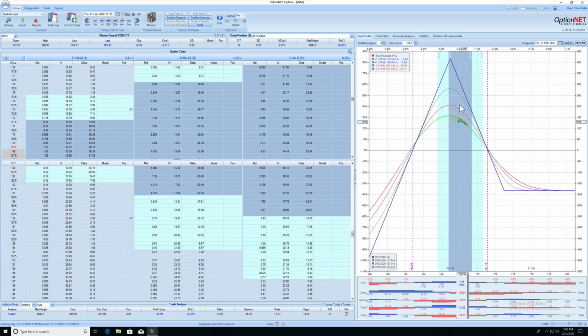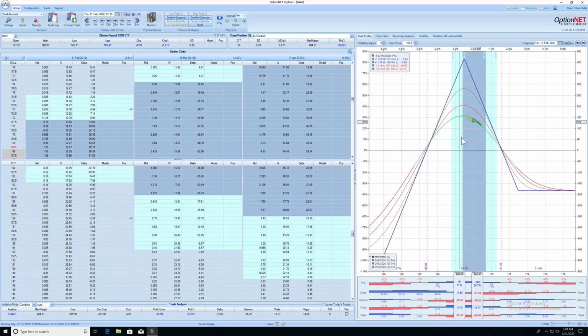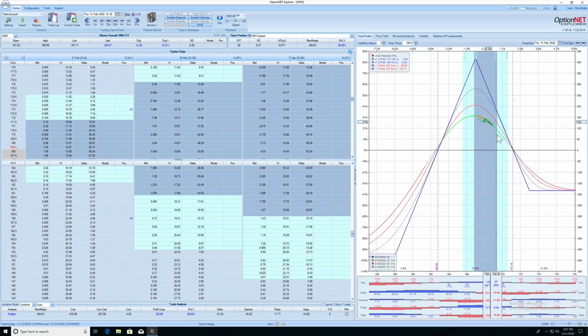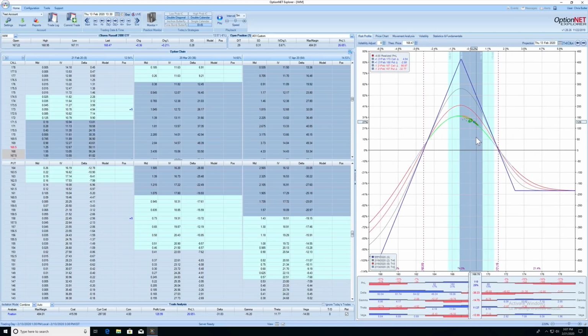So we can see that these lines are even steeper, but fortunately IWM is still within this profitability range, and at this point in time the trade is up $130, or 27% of the margin requirement of $484. So at this point, depending on how I'm managing this trade, I would likely have a profit target and I would have had a loss limit, but I would probably take this trade off because these options only have 8 days left to go until expiration.